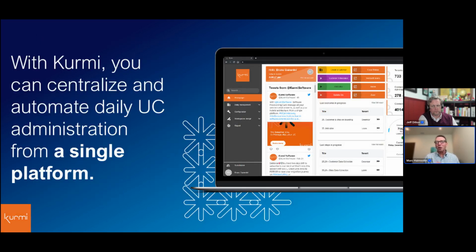So I think the term single pane of glass is heavily used in a lot of different technologies. We've been using it for some time, and we think about it really in two pieces. One is this is really a multi-vendor solution. So oftentimes you might have a single vendor, or you might be thinking about adding a second vendor at some time in the future. This is a single pane of glass that's going to be able to manage multiple vendors.